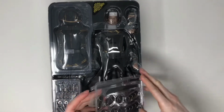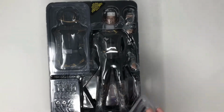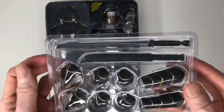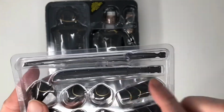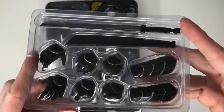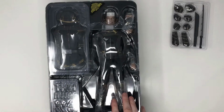And here we go, let's actually take the first section out. This contains the sword. I was going to say katana, I don't know if it is a katana, but yeah, katana, wrist guards, there is a name for them, and then you've got a bunch of hands, braces I think is the name for those.